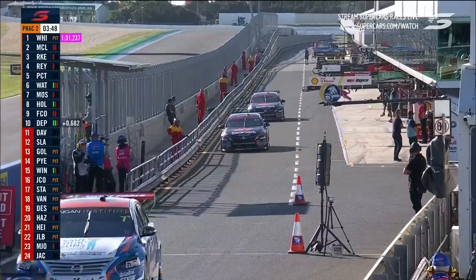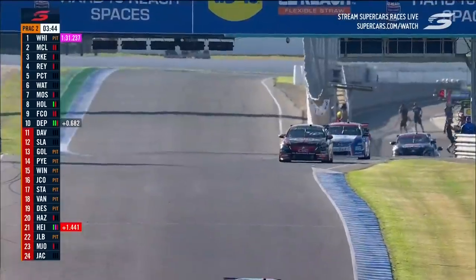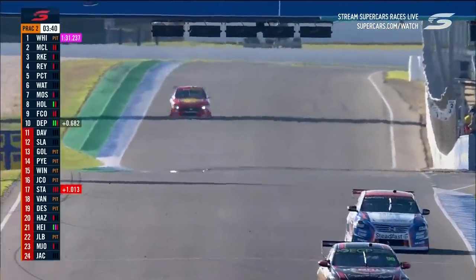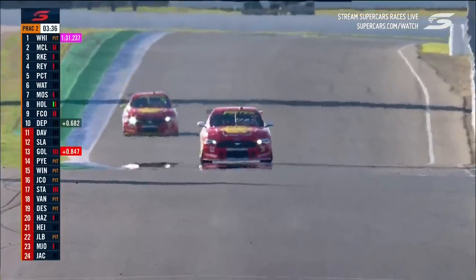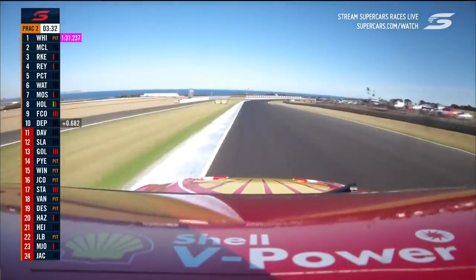Now, I want to keep an eye on the final corner at the moment, and you'll see McLaughlin arrive in the background. This is a committed lap with the headlights on now for McLaughlin, and he's going to find his way into traffic, and Coulthard's with him. So these guys have started their lap, fully committed. How far does he get in here?